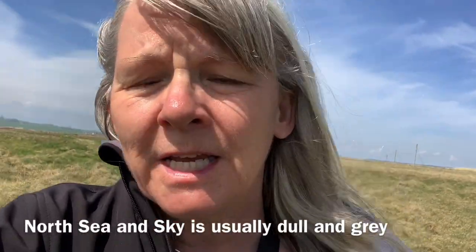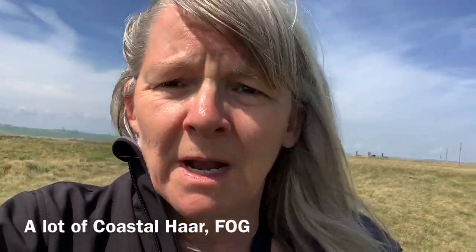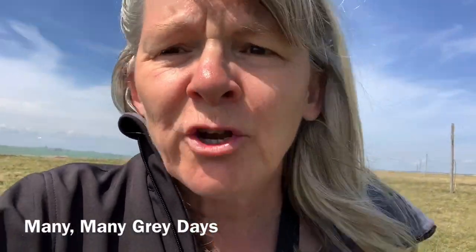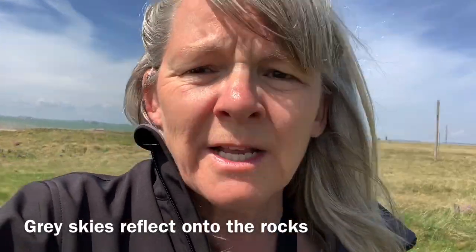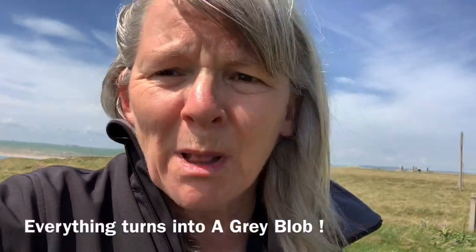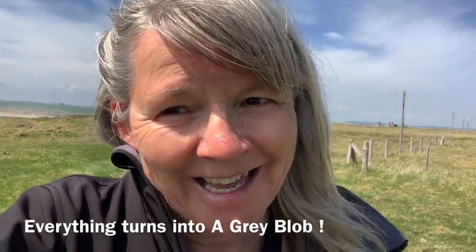We live next to the North Sea here. It's a grey sea. We get the coastal har, the fog coming off the sea quite a lot. We've got a lot of grey days. And that greyness is reflected in the buildings, it's reflected in the rocks, and so we've got a great big grey blob here quite a lot of the time. So you're lucky to see it in this light, because we'd always see it.